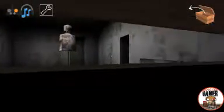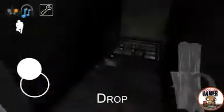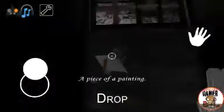You break it with the hammer. Right here is the bathroom, so I'm going to go through there. So see, this is what I'm talking about. Another piece of the painting.